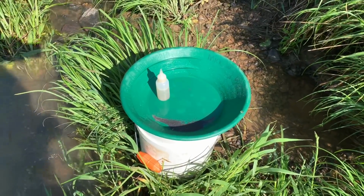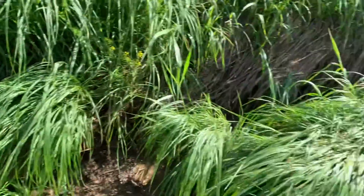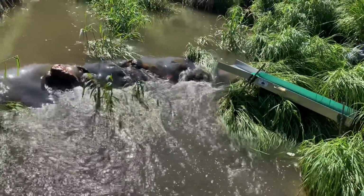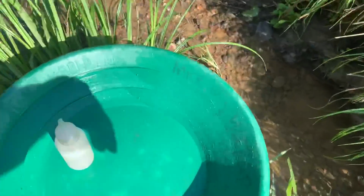All right, I did a half a 5-gallon pail test out of that new area over there. And I know it seems like I'm not running a lot of material, but it's important that I test the material that I do run. And now I do believe I found the area I want to work. Here's what I found in this new area. All right, that's half a 5-gallon pail there.